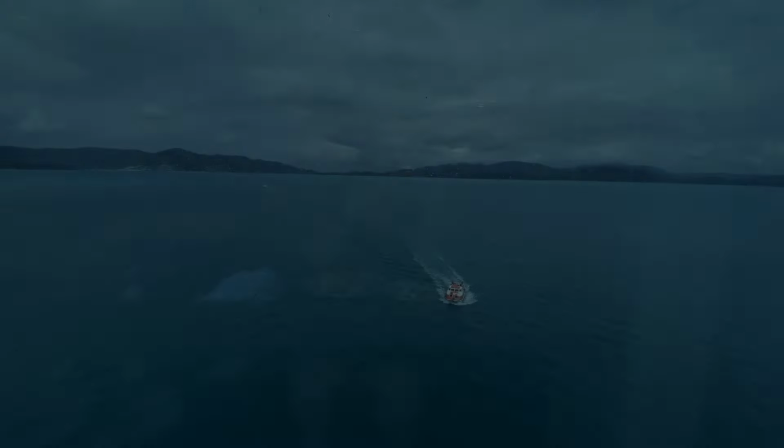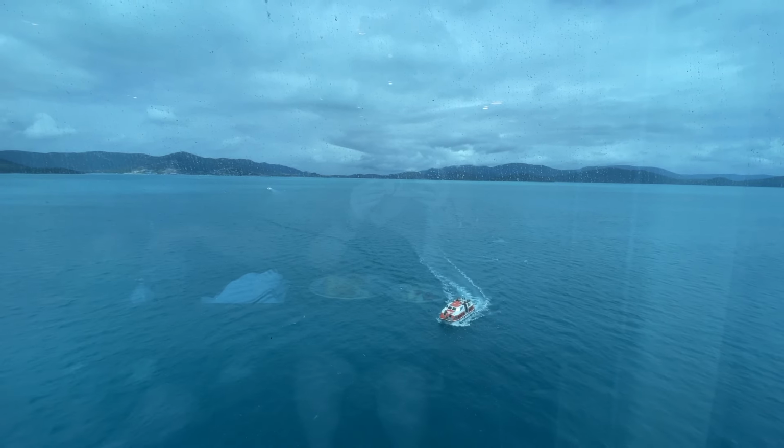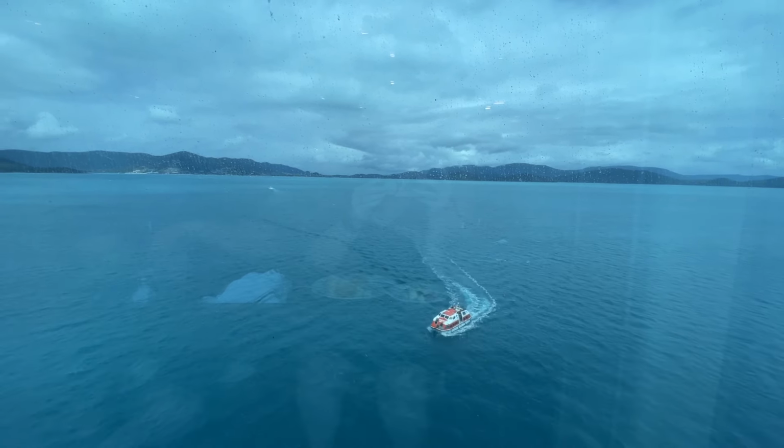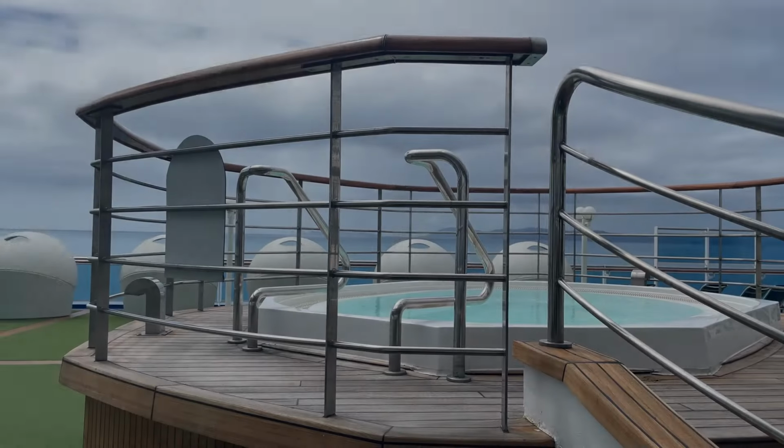11:20. For sure. We found a nice window seat up in the pantry and watched the tenders going backwards and forwards between Airlie and the ship. And as luck would have it, we saw a turtle, some whales, and also some dolphins. We got back off the tender from Airlie Beach. We managed to get back to the room, get changed, and had lunch at the pantry.